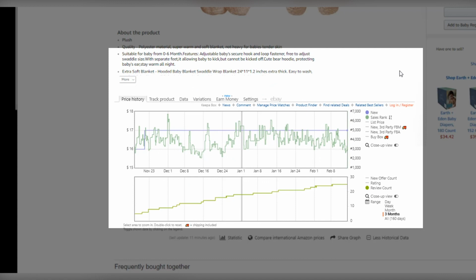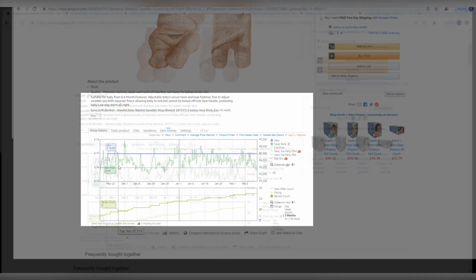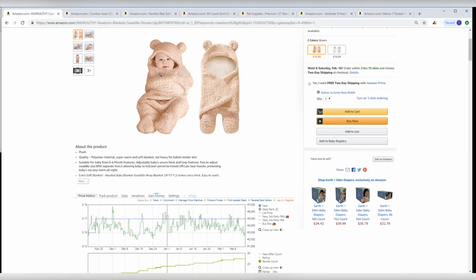So after I've taken a look at the 3 month period, I see that before November it was down to $15.99, and then it's $16.99, and he stayed steady. He's not moving his price much. If I were to compete with this product, I know that if this was the main listing that I'm competing with, it's pretty safe to say he's not going to be raising it much higher than this, and he might lower it.